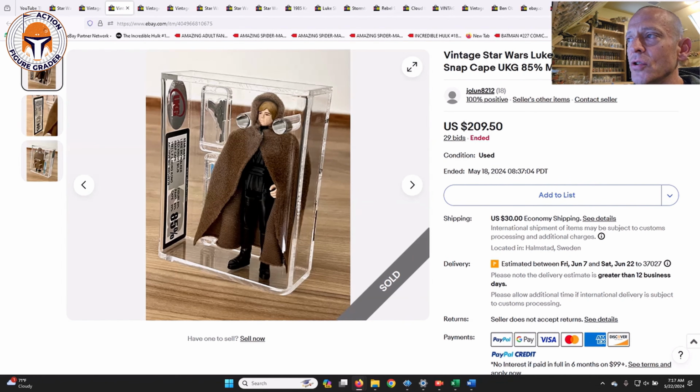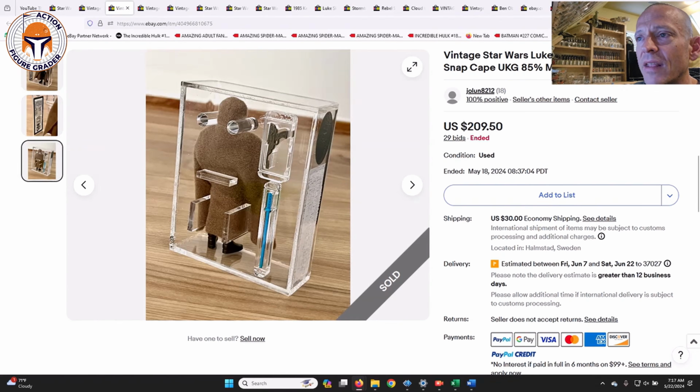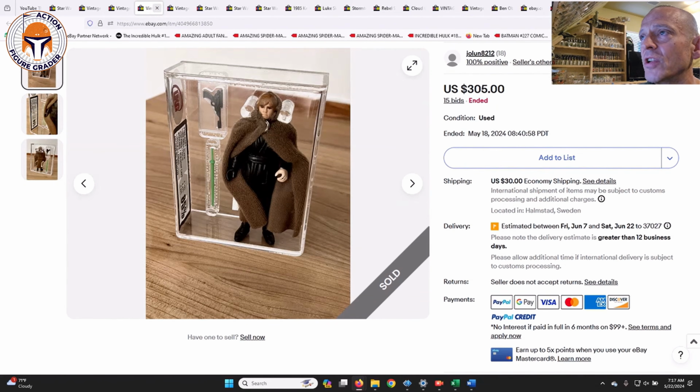They all have their issues. And I'm not trying to disparage this item whatsoever. This is a beautiful, beautiful figure. Tougher to find snap cape, tougher to find blue lightsaber. So to me, to get it for $209.50, that's a pretty good deal. No matter what the grade is, whether it's an 80 or an 85, I think it's very fair to pay that for a blue lightsaber Luke Jedi, just given alone that the blue lightsaber can go for what, $150 sometimes. So I thought that was a pretty good deal there.